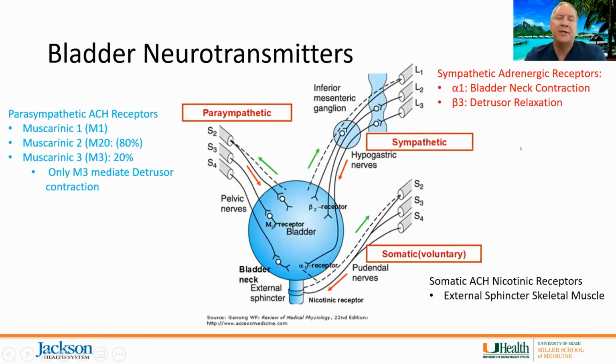So as we go through this, keep in mind the neurotransmitters. Pharmacologically, this is going to make a huge difference in terms of how we manage these different components. So up on the right, the sympathetic adrenergic receptors are the alpha 1, which basically are prominent at the bladder neck and the internal sphincter of the urethra. Beta 1 and beta 3, primarily beta 3 receptors, are adrenergic receptors that promote detrusor relaxation.